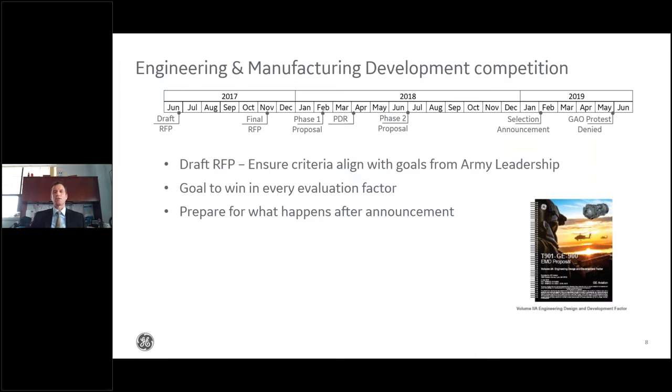You can see we got awarded in February, and shortly thereafter, there was a GAO protest filed by the Advanced Turbine Engine Company, and we went through the full 90-day GAO protest period, and then the GAO denied the protest, upheld the award to GE, and then we were able to get that going with the government. So definitely some parallels here to what is going on in the FVL world with FLRAA and FARA.